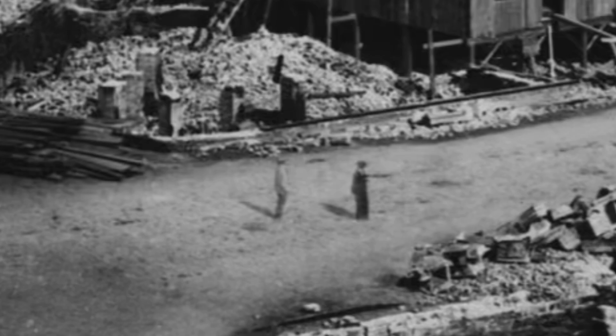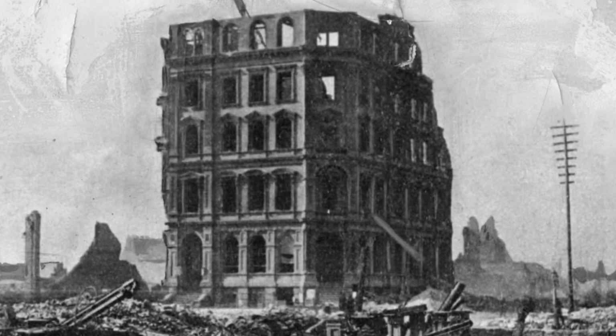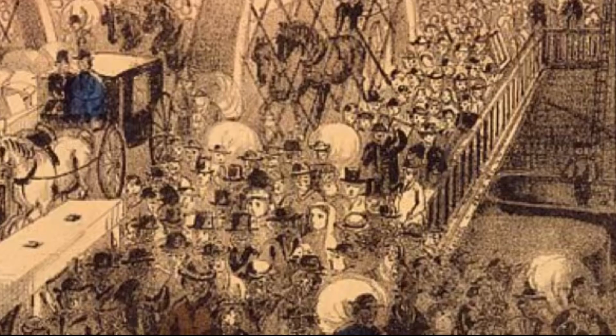Well, the fire burned 3.5 square miles according to Britannica.com. And while 3.5 square miles doesn't sound like that much, Chicago is a very densely populated city. Like I said earlier, the fire affected over 100,000 people. This of course meant a lot of houses and buildings needed to be rebuilt, and many people moved to Chicago for jobs. This made the population of Chicago go up.